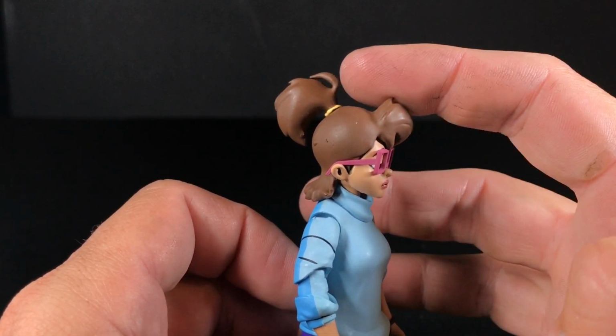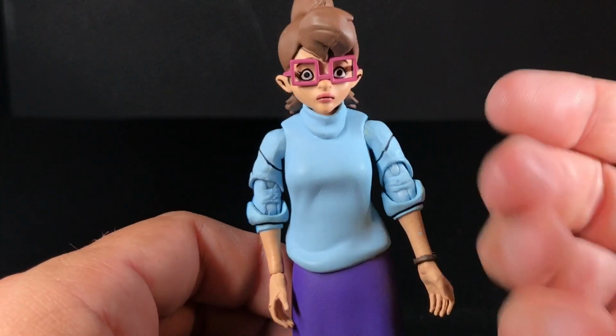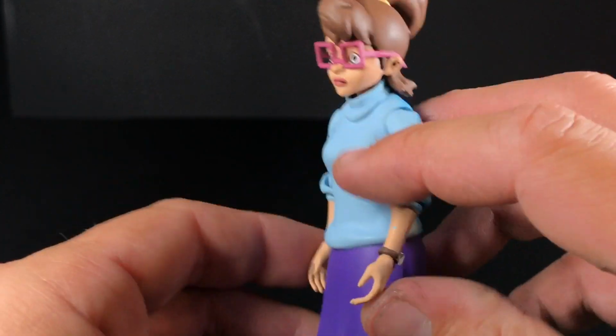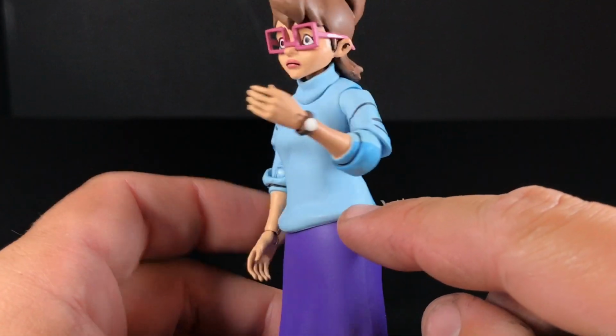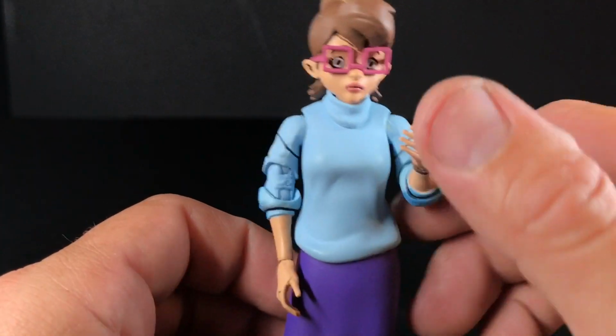Like, this looks perfect because most of the time she does have this little extra bit that sticks out right there. I like her frumpy sweater. I like how it drapes on her body. I think that looks good. It looks realistic. And I also like how it bunches up down to the bottom here. Almost like you have the waistband going across and the sweater is just draping over top of it.